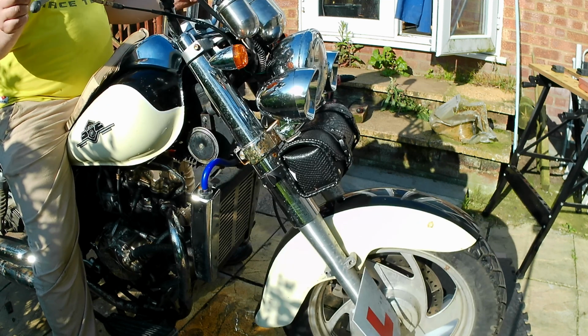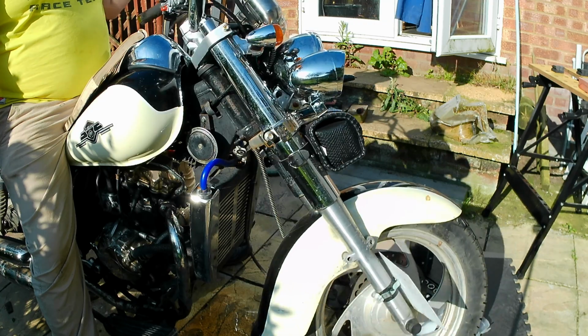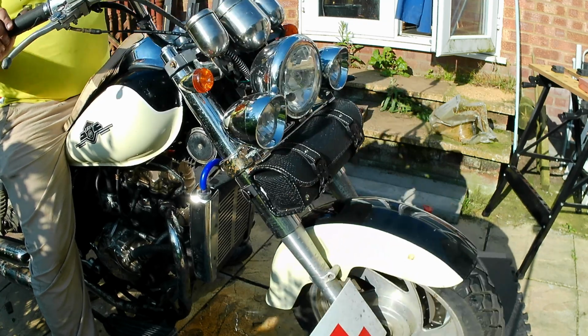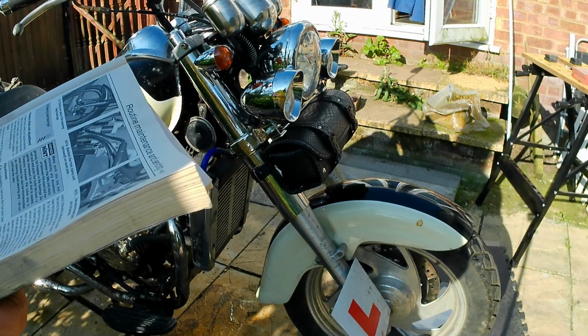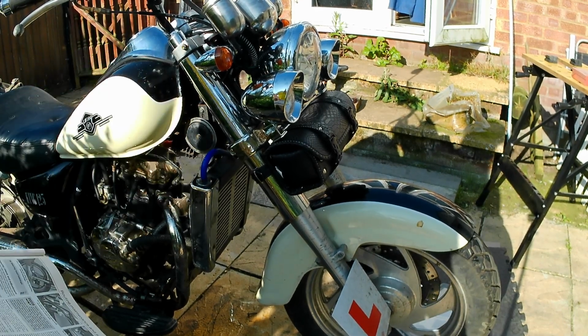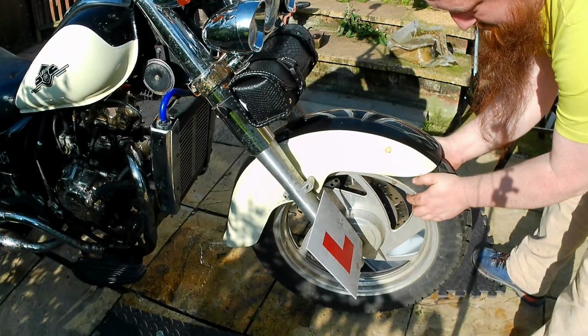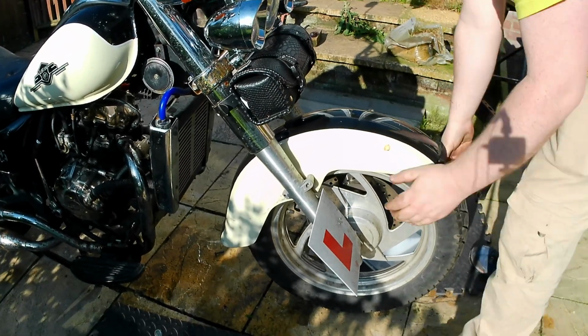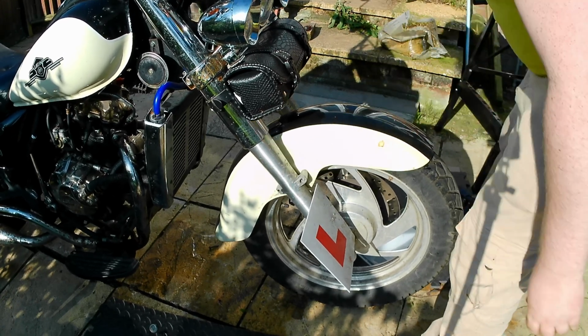Yep, and the other way, which it does. Excellent. Alright, and then next is basically grab the front wheel, pull it backwards and forwards, and see if you can feel any play. Nothing. Right.